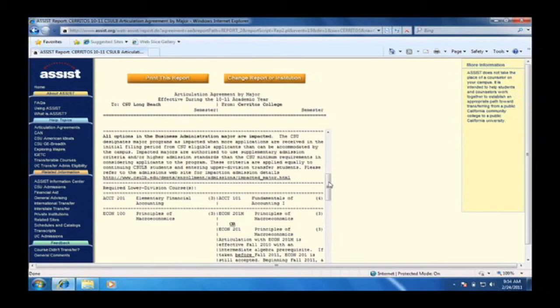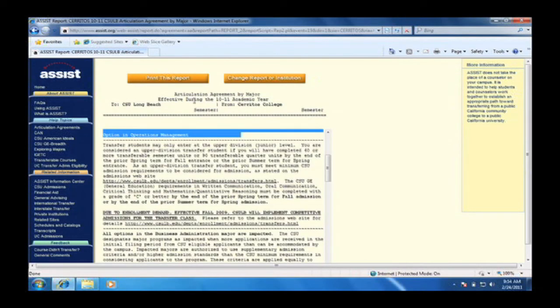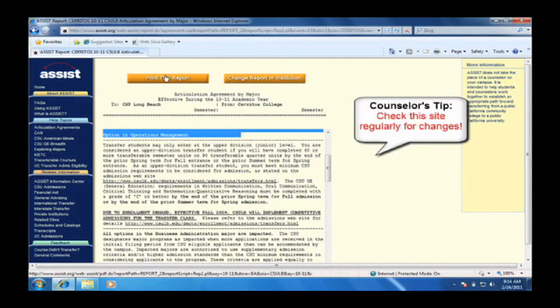You can print this report by going up to the gold button on the top left and clicking on that. I would recommend that you visit the site at least once a semester because major preparation requirements can change, and this is the most up-to-date resource that you can access to look at these requirements.